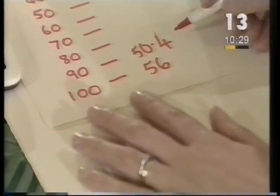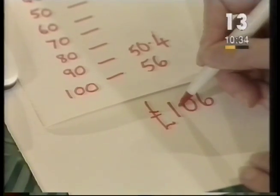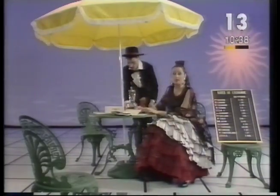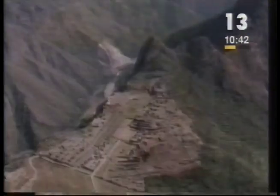So the sangria at 190 pesetas is 56 plus 50.4, which is roughly 106 pence or £1.06. It's quite a handy little thing to carry in your purse or pocket. A good way to solve a knotty little problem.